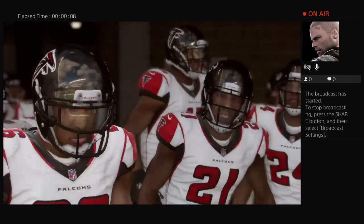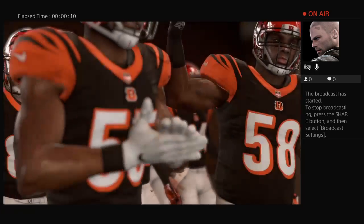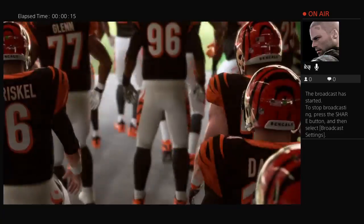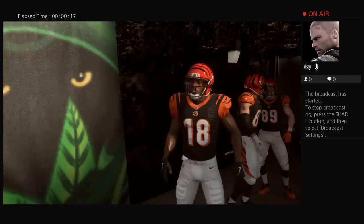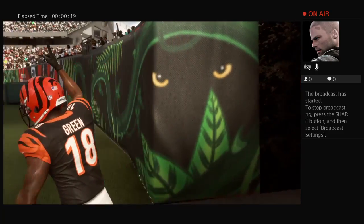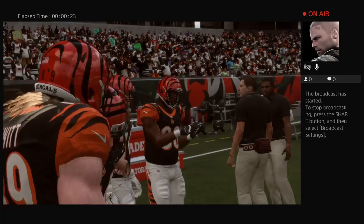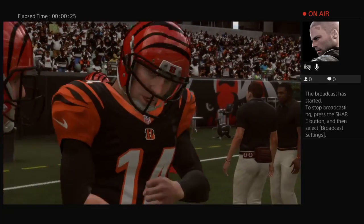There's a look at Paul Brown Stadium here in Cincinnati, Ohio. The enthusiasm of this Cincinnati crowd in full effect a moment ago as their Bengals took the field, to the delight of this sold-out crowd. And they're all set as they'll match up with the Atlanta Falcons.